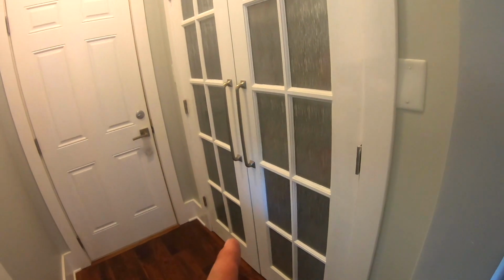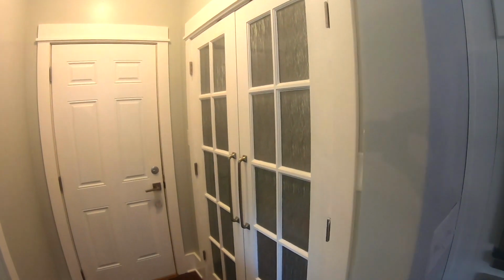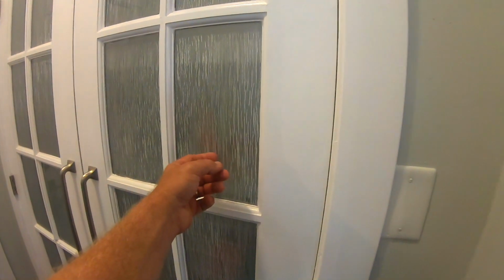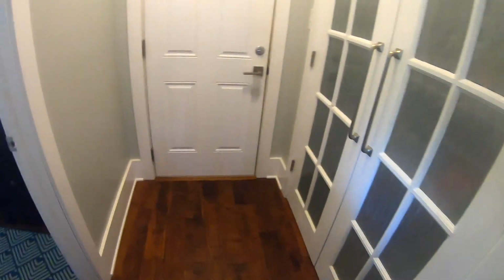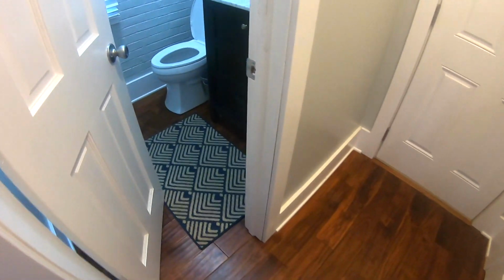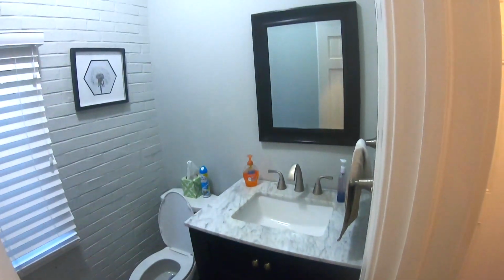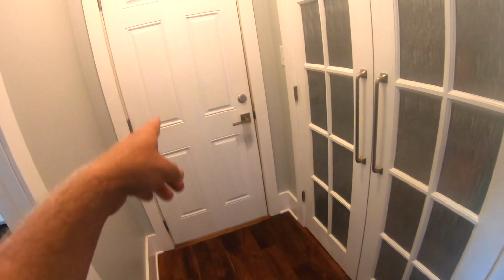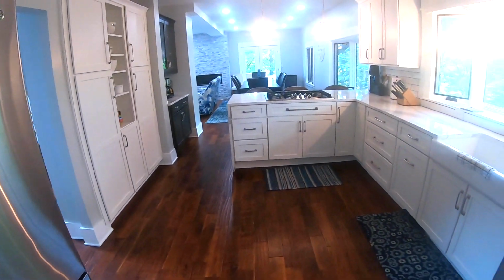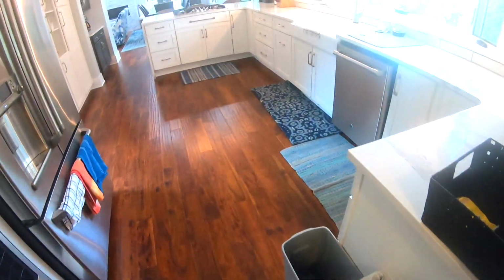We repurposed these doors actually from the little library den. And Caleb put this paper on here, and it makes it look like etched glass. And I think that worked out really nice. Here's our little guest bathroom. And we've got some nice tall ceilings. And that room is our garage, and we still have all of our renovation stuff in there, so I'm not going to be showing that, but it's a pretty big garage.